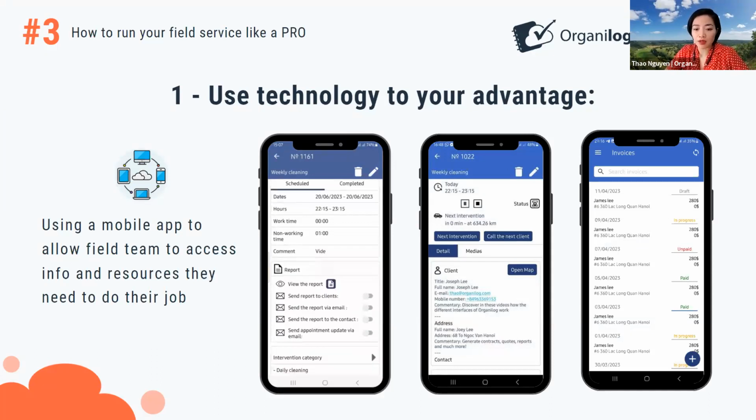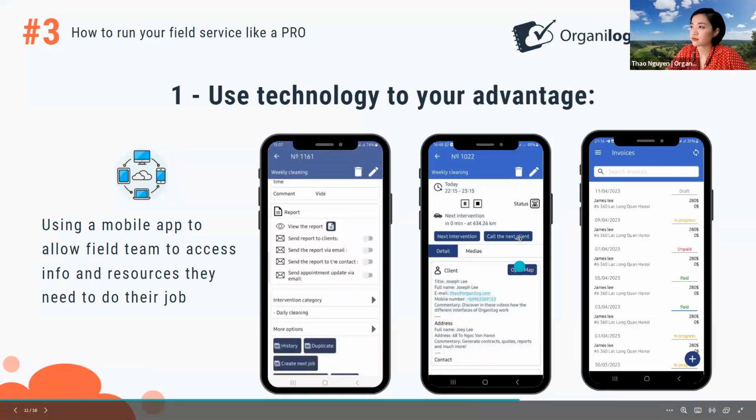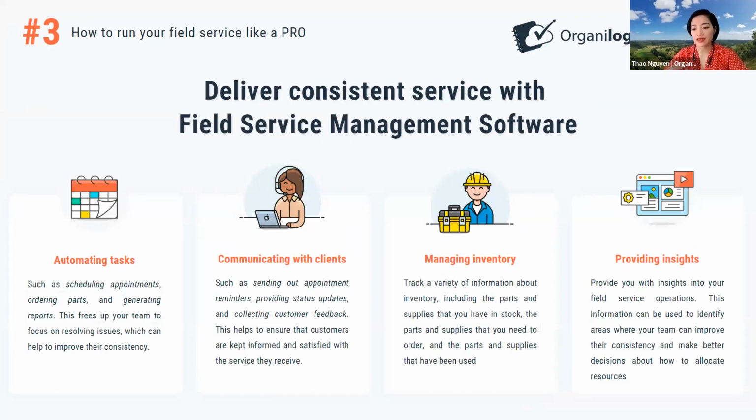So to sum up, field service management software like Organilog can help you improve field service consistency in a number of ways. Here are some of the most important ways. Automating tasks. Field service management software can automate many of the tasks involved in field service, such as scheduling appointments, ordering parts, and generating reports. This frees up your teams to focus on resolving issues, which can help improve their consistency. For example, if you notice that some teams spend more time on paperwork than others, you can reduce their administrative workload by using a field service management solution.